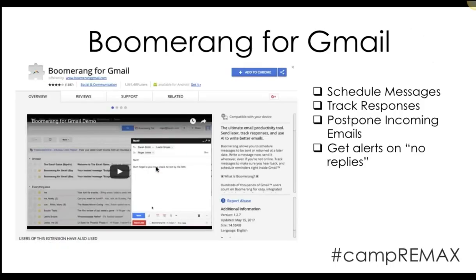One of the best things about Google Chrome and Gmail is the ability to add so many amazing extensions to help you manage and track. Boomerang is a popular extension that will give you read receipts, help you create and schedule emails, which is very helpful when you actually get a vacation. And most importantly, you can set up an alert that will tell you if a client has not responded to your email in a certain number of days or even hours.